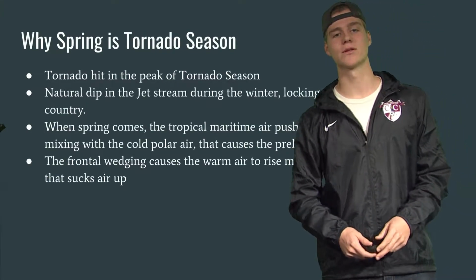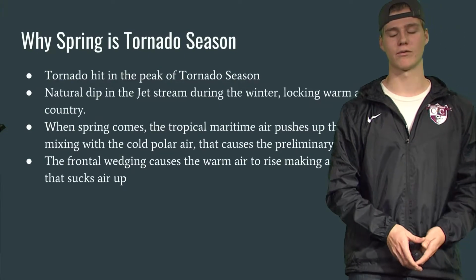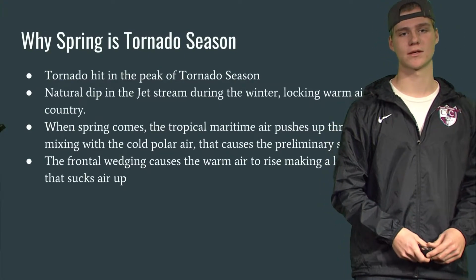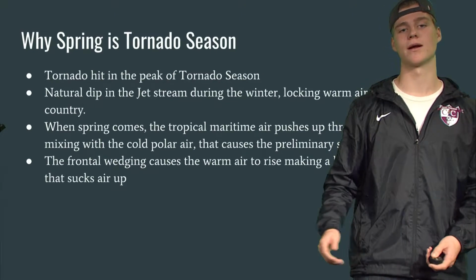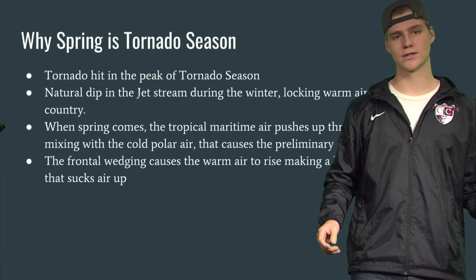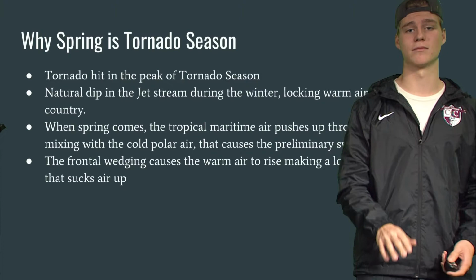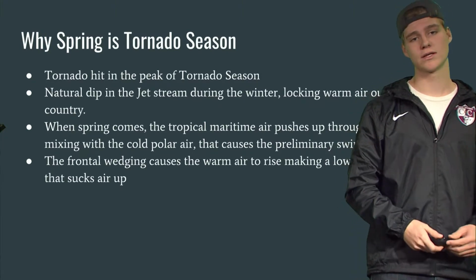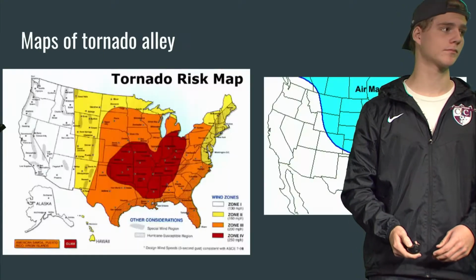And what happens in the winter is the jet stream dips and it brings the polar air down through the continental United States. In the spring, it starts to recede and the tropical maritime air can come up through the country. Now, this causes the initial mixing of the hot and cold air, and it creates a low pressure system in the middle of the country. What this does is creates the upward suction that's needed to create tornadoes.